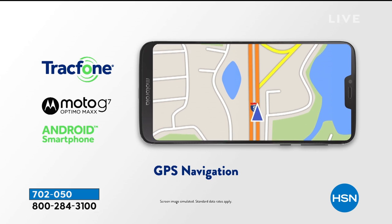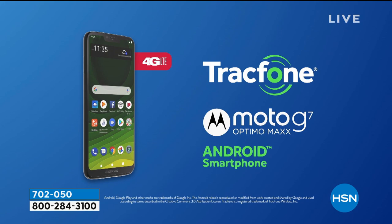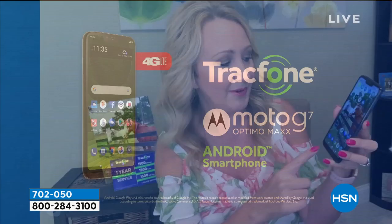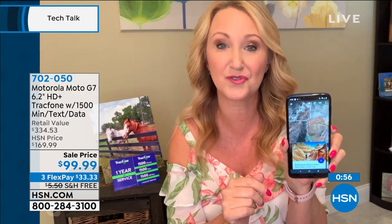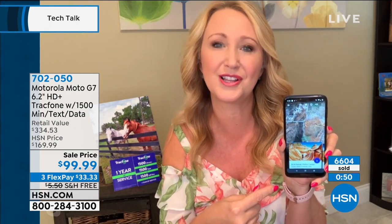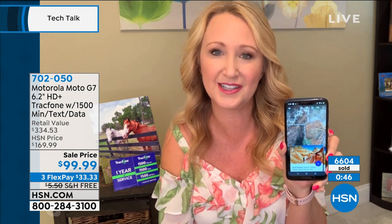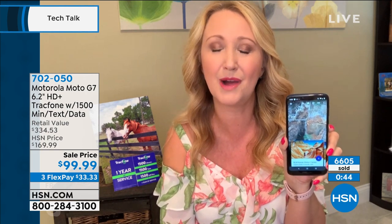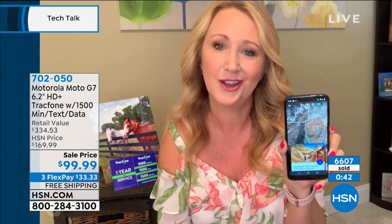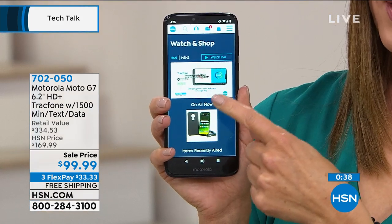And guys, you're even getting that Google Play Store so you can download all of the apps and games that you want. You have 32 gigabytes to play with on this phone, so tons of space. That's going to store about 10,000 photos for you. But Sarah, if you look at that little side-by-side, this 6.2-inch high-definition plus screen is so stunning. It blows away the competition. It's going to be easier on the eyes and a much more satisfying viewing experience. Use this as your mobile movie theater. That's right. I'm actually watching us live on HSN right now.